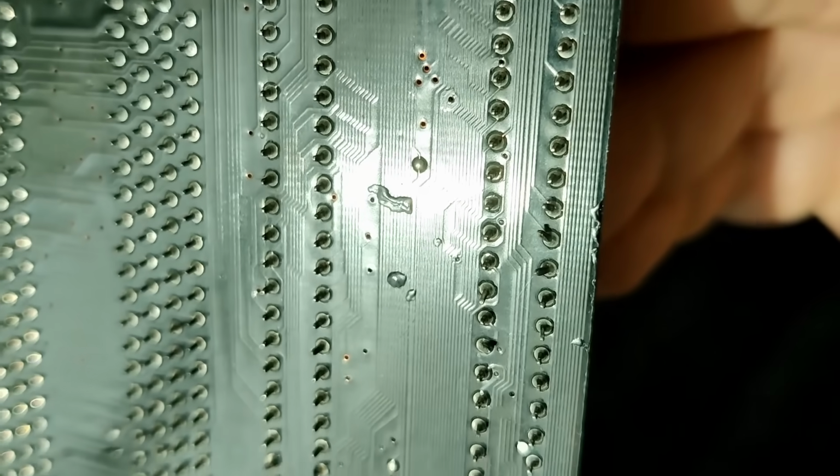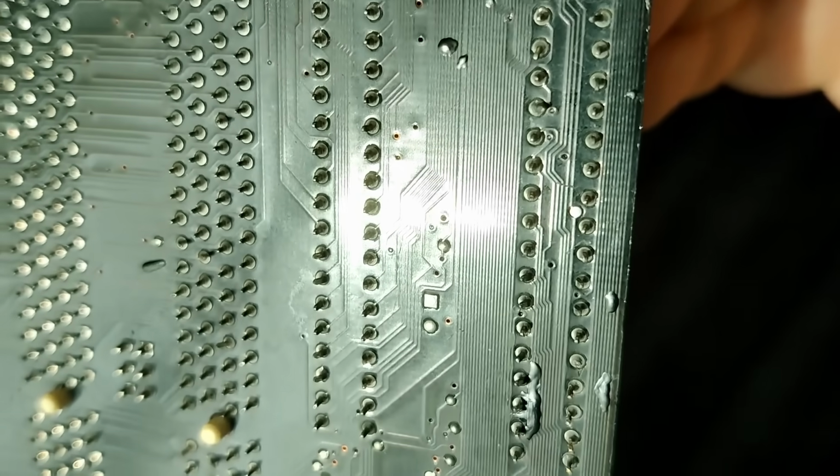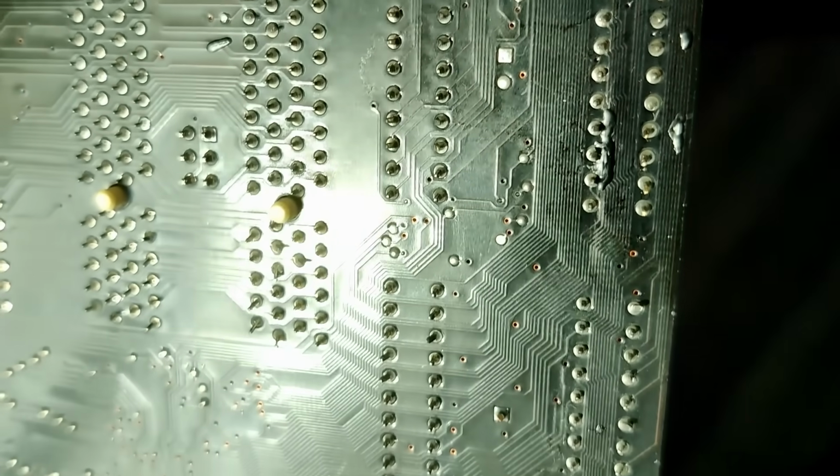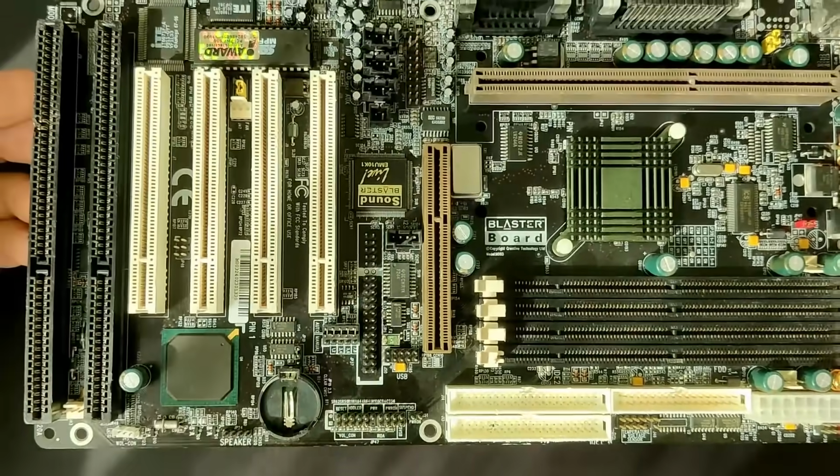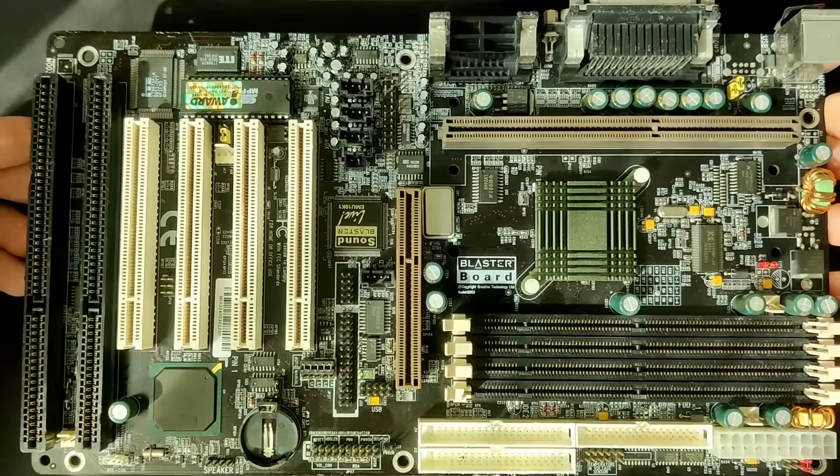And this is all I have for you today. What do you think about this Slot 1 motherboard? Did you have one of those back in the day? Or do you still have it? I may be interested in buying it from you.